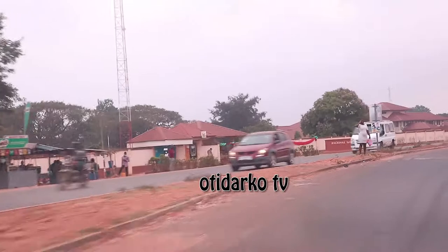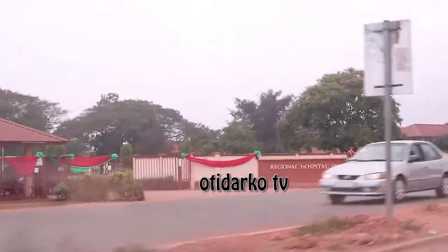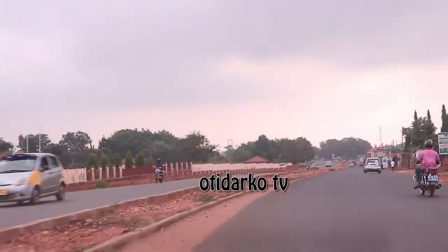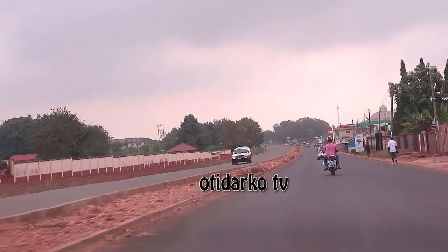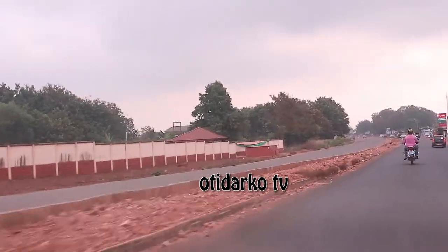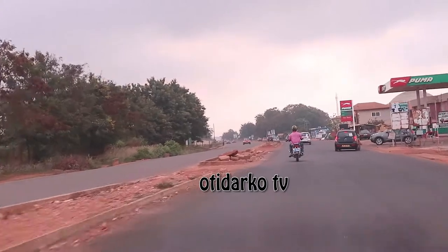Your left hand side is the Sunyani Regional Hospital. This is the main entrance of Sunyani Regional Hospital. It's a very nice building, very nice location. So still on your left hand side is Sunyani Regional Hospital. This is the second gate. The first one is in, then this is the out.